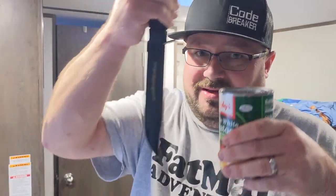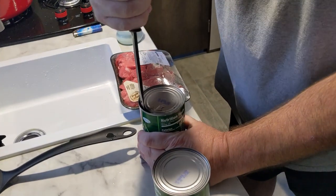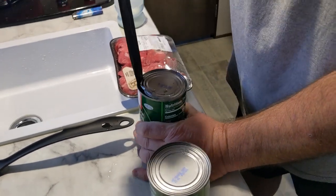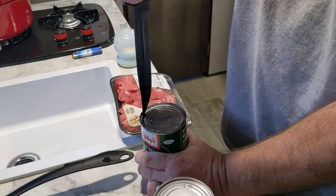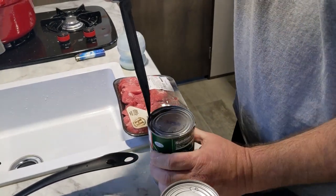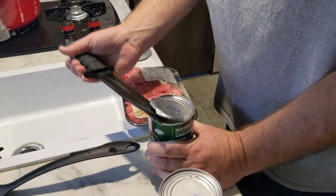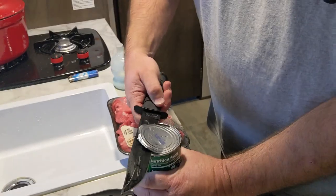When you forget your can opener at home, you can just use a knife. Thank goodness it's sharp enough. Be very careful. Kids, do not do this at home. Okay, that's enough. Now I'm just gonna bend it open. Yep, there you go. Don't cut your fingers.